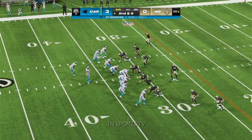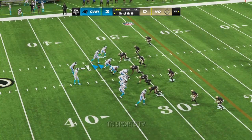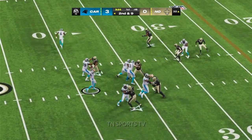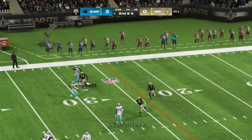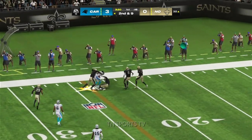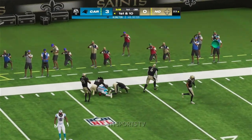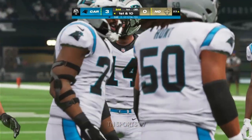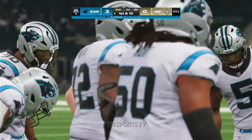From the 32-yard line now, here's a 2nd down and 9. To throw here, Dalton. He'll find the former Steeler, Deontay Johnson. And brought down, but not before they're inside the 25. His first catch there, good for 10 yards and a 1st down.